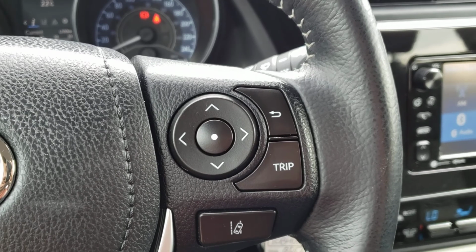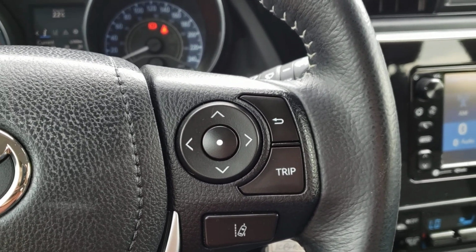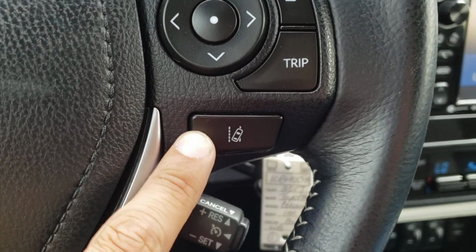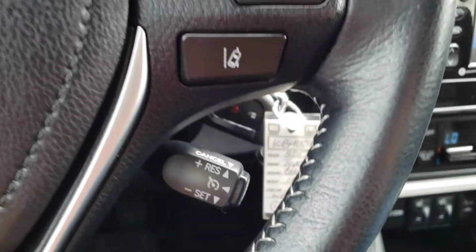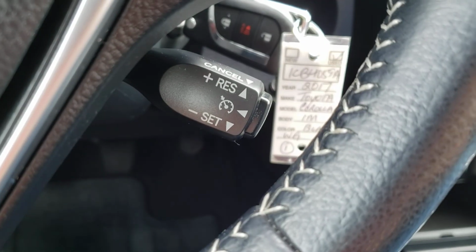Over on the right-hand side, you've got the buttons to navigate the screen in the center of the gauge cluster, and we'll go ahead and take a look up there in just a moment. Just below that, you'll find the lane departure alert button, so you can toggle that feature on and off easily. And below that, you'll find the cruise control stalk, which is fantastic for those highway drives.